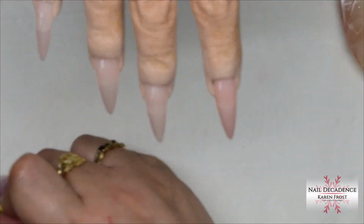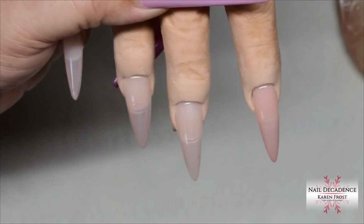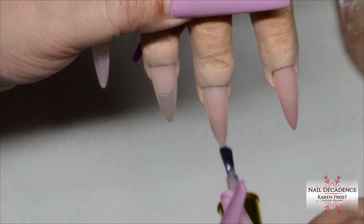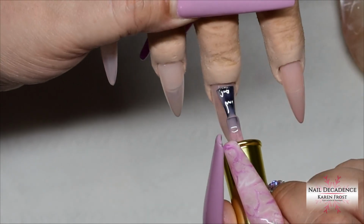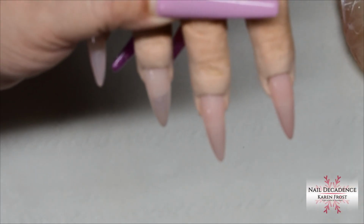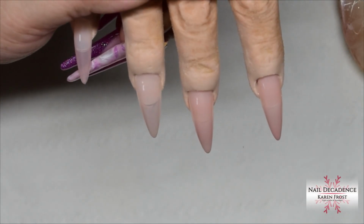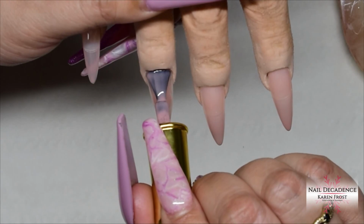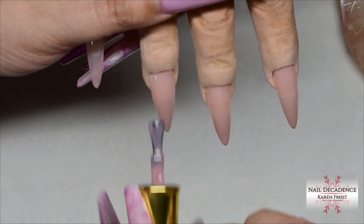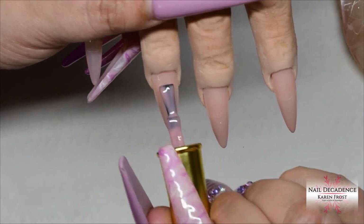Whenever I apply gel, as I take the brush out of the bottle and apply it to the nail, I'll apply it to the middle of the nail first to deposit the majority of the product there, and then I will go around to the cuticle area and I'll bounce my brush up by that cuticle area to get it nice and neat. You see how I'm just bouncing it up at that area to get that nice and tidy.